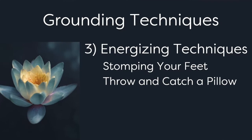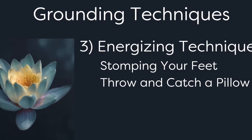Now I want to share with you about the pillow exercise. When I was seeing clients in my office and they would really kind of dissociate if we were working on very difficult topics, then I would take one of my couch pillows and we would play catch. And that act of playing catch, very, very grounding.